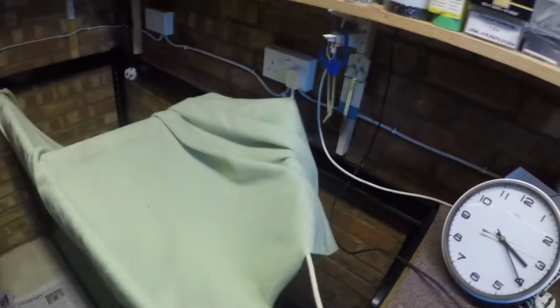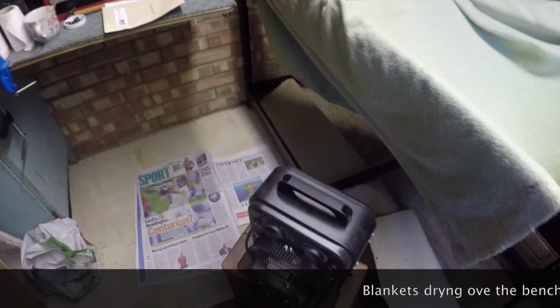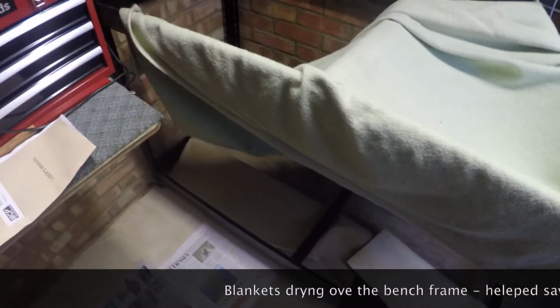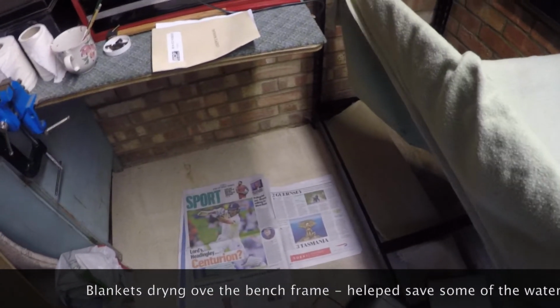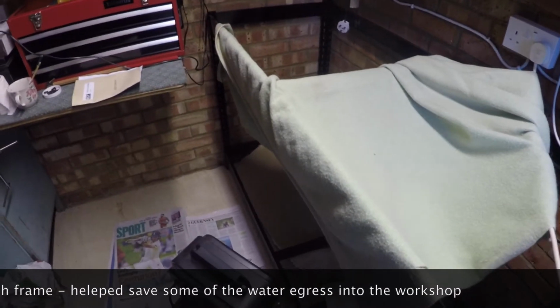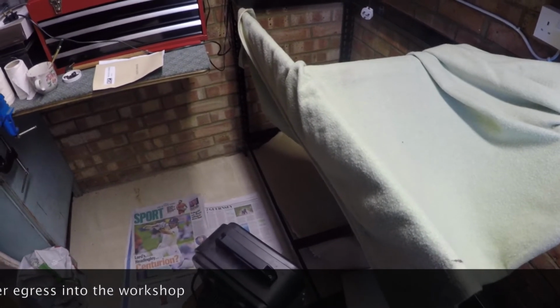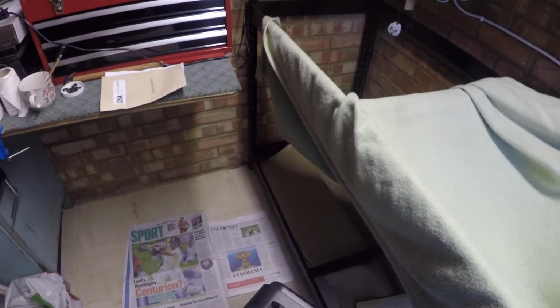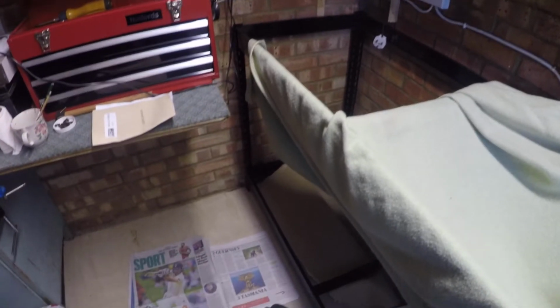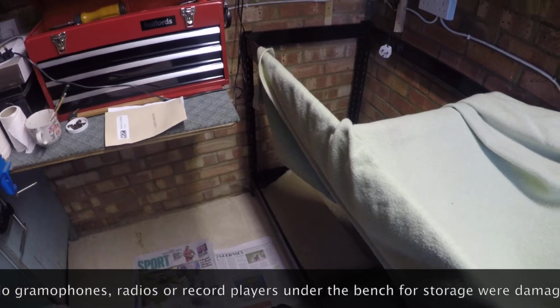So okay, you can see that I've got this industrial electric fan heater whirling away here, trying to dry things out. This is one of the blankets that I had on the workshop top, and I was lucky in some respects, because nothing that I have in the workshop at this end anyway sits directly on the floor of the garage, because we're in a garage that I've turned into a workshop, as you probably know from my previous videos, when I moved out here well over 2 years ago now.